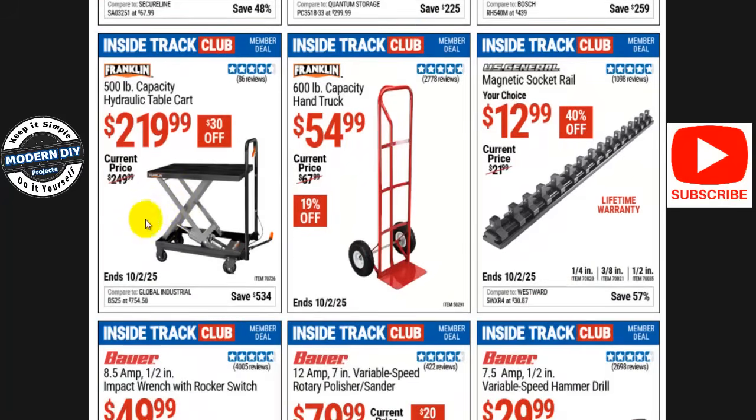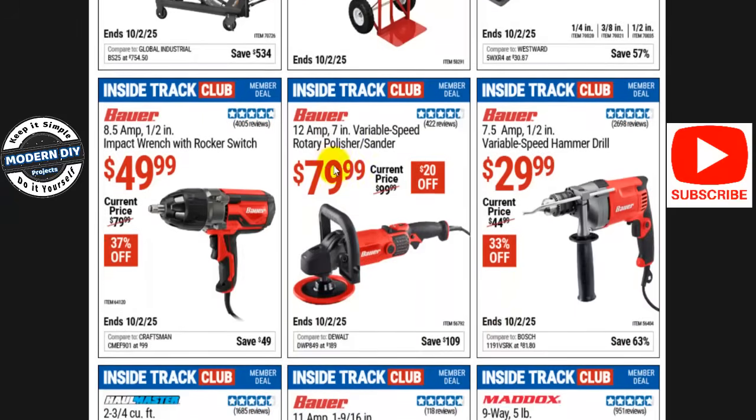Or one of these hydraulic table carts. I have one of these guys that I got from Vibor instead of Harbor Freight, but they're very, very useful no matter where you get it from. Right now you can get this Franklin one that has 500-pound capacity hydraulic table cart for $220, normally $250, so that's $30 you save yourself.